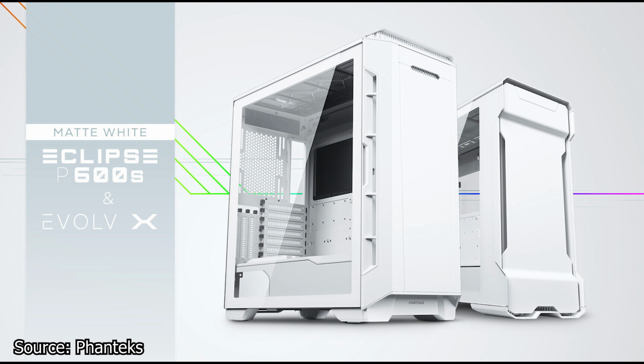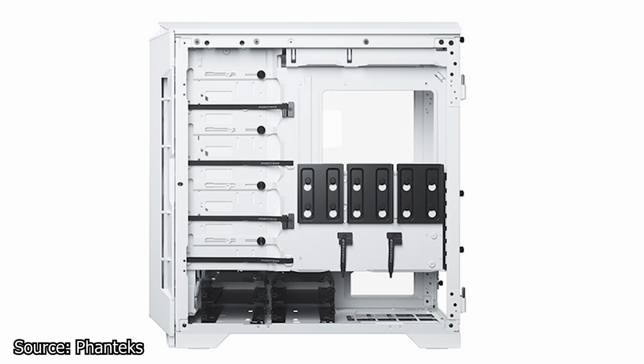Next, Phanteks has launched 2 new cases, the Eclipse P600S and the Evolv X Matte White Edition. These are just white models of pre-existing cases, but it is a welcome addition for the lineup, as the white color was missing and white is sort of becoming popular again. Both cases have an all-white color scheme which includes the outer panels and the interior panels as well. However, for some reason, the SSD trays are still black and basically break the whole white aesthetic of the cases.